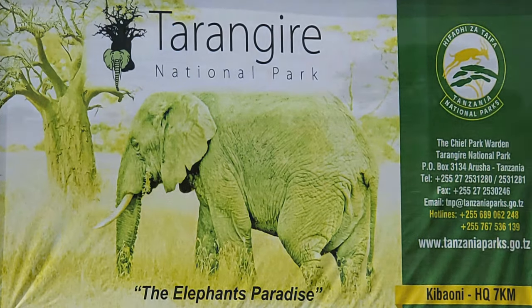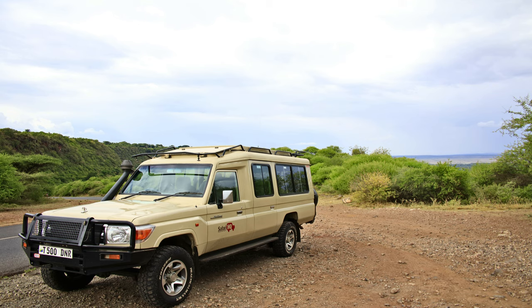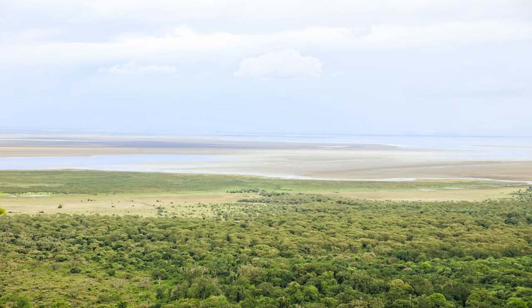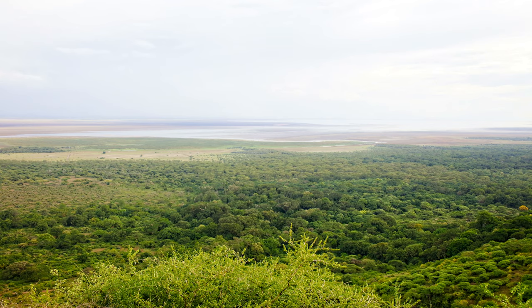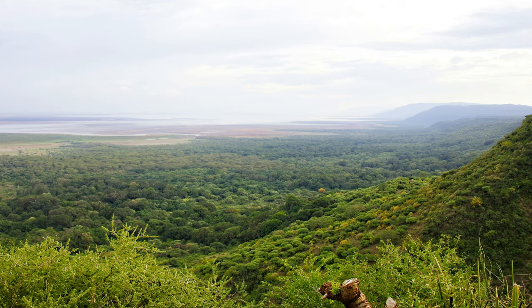One leaves the plains and slowly rises to the highest elevation, crossing the Great Rift Valley, stopping at the lookout point to gaze at the beautiful Lake Manyara.